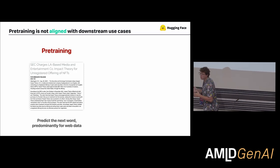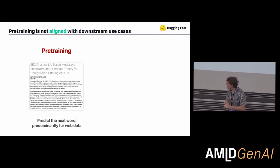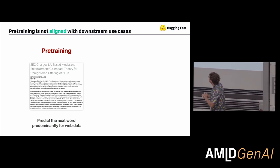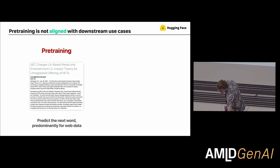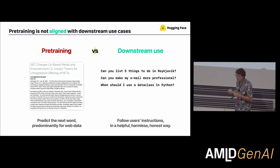So during pre-training, you are essentially predicting the next word. You are doing autoregressive training, you are training a causal model. You are predicting the next word, and predominantly it's web data. You might have some books thrown in there, but it's not that different. And probably you will not have these books for very long due to the lawsuit. So anyway, probably we'll only have web data soon. And that doesn't exactly look like how we want to use the model.